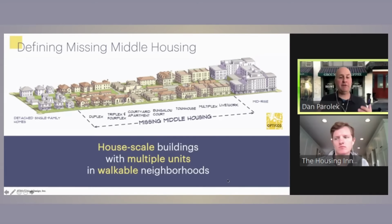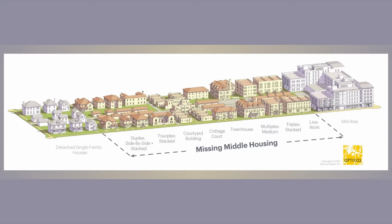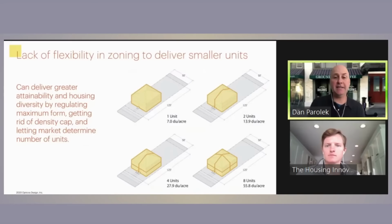We don't have a development industry set up to deliver these missing middle housing types in the way that we have an entire development industry for single family homes. Basically this exact same building size, by dividing it up in different ways, you can get either one really large unit or 8 smaller units. Zoning's currently functioning with a 100-year-old operating system.